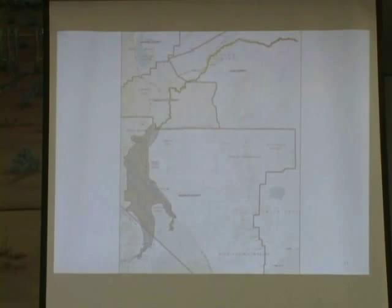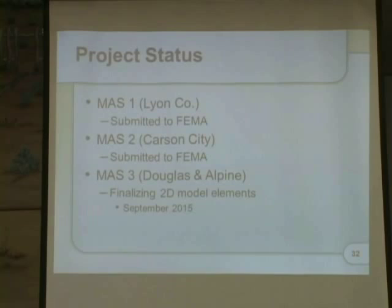So the project status right now is we've submitted both phases 1 and 2 to FEMA. Those are still under review. Then there will be a 90-day comment period where the public can comment on the results, after FEMA has made their own internal reviews. And we are finalizing the 2D elements for the third phase of the project, for Alpine and Douglas County, and we're anticipating September. There have been some delays on the final release of this model, so we can't send this to FEMA until the model is actually released publicly. We are beta testing, so we have access to the model, but until it's released, we can't submit the results to FEMA. So that's the end of the talk.